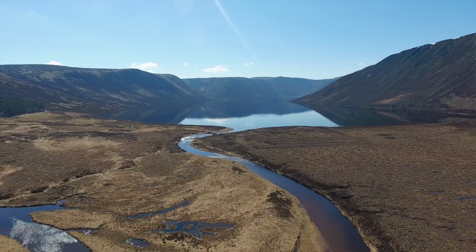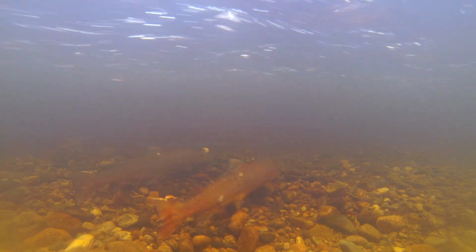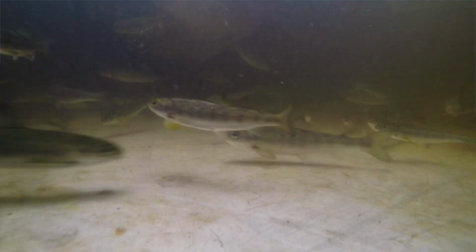50, 60 years ago, there'd have been thousands of salmon coming back to the river and into tributaries like this. They'd all be spawning, and when they spawned, 65, 70% of them would die here where they'd spawned. Those carcasses were vitally important. They fed the next generation.